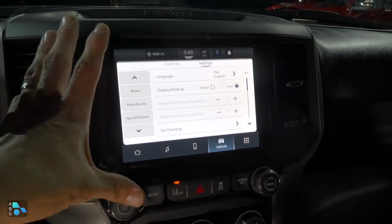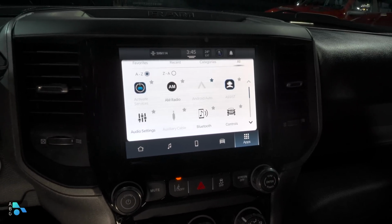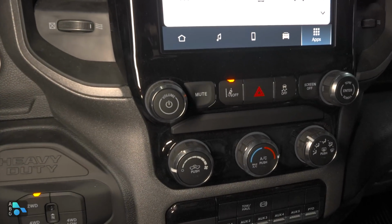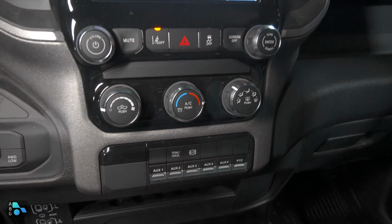You'll notice that the screen is pretty bright and pretty crisp, but it's not as fully featured as some of the other systems in their lineup. It's also a little bit difficult to see in the lighting that we have here in this truck. Down below that, we have a lot of physical controls for things like the climate control, volume, tune, some buttons for the lane keeping assistance system.